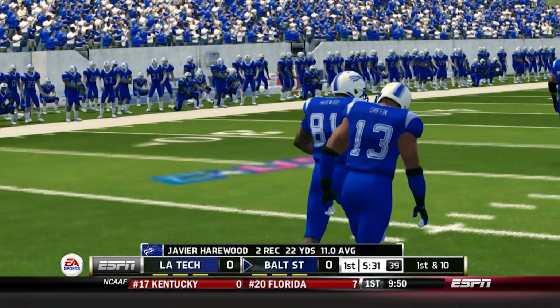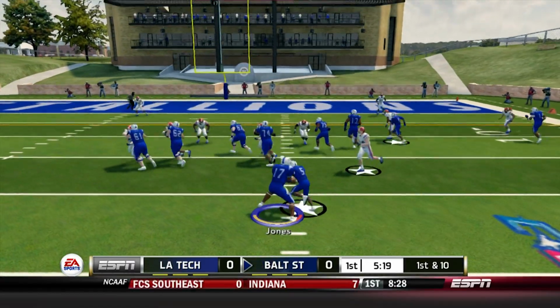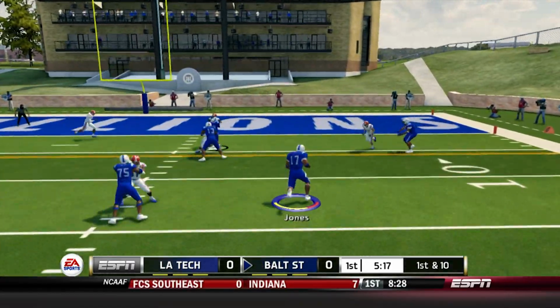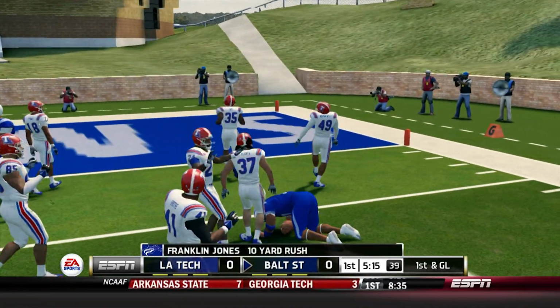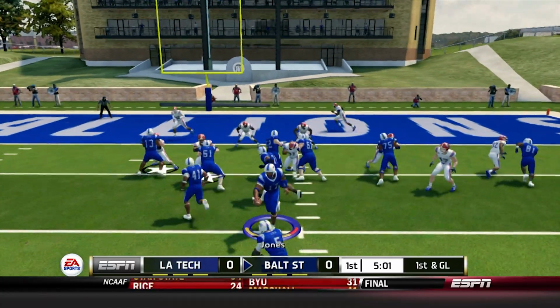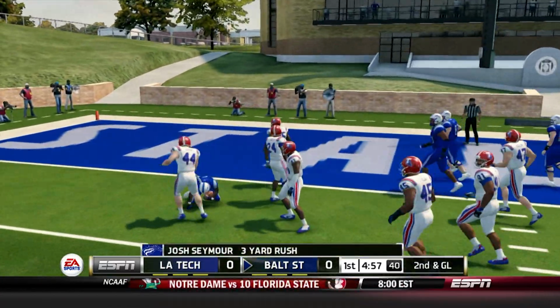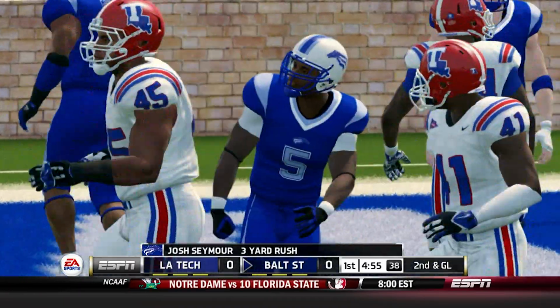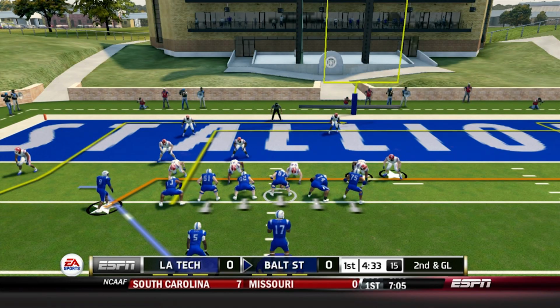Baltimore State knocking on the door. They're inside the red zone. 1st and 10 from the 16. Another read option. There's Jones again. Jones with a little spin move, and he's going to get the first down. I'm telling you, Jones is a tough runner for somebody who's as slow as he is. Now 1st and goal. Seymour on the handoff to the left side only gets about 3 yards. And Seymour so far this season hasn't been as explosive as he was last year, but still running pretty efficiently.